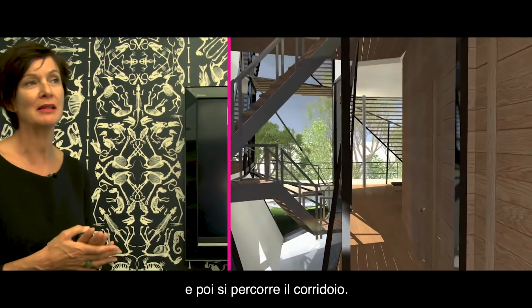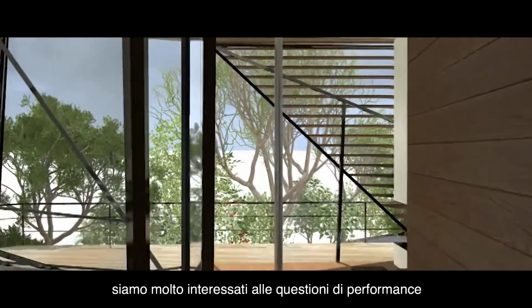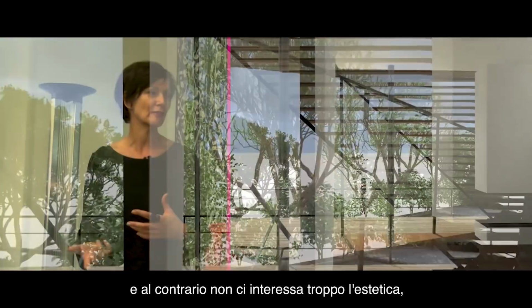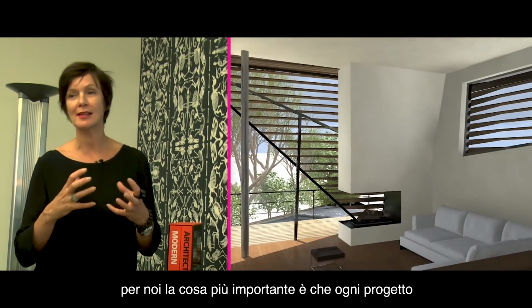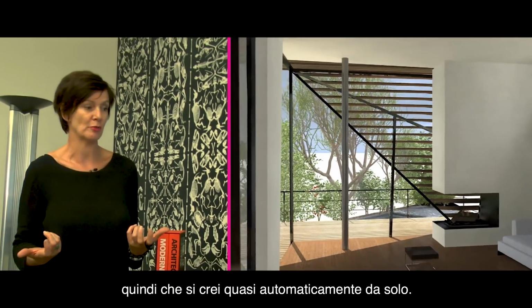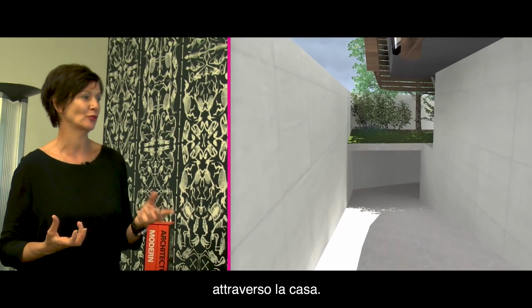For us, the way we design is very much from the inside out. We're very interested in performative issues. We're not very interested in aesthetics or style or even form. But for us, the most important thing is that each project has its own characteristics so that it kind of creates itself almost. So this was really created from the idea that we wanted to create this museum which kind of came up through the house.